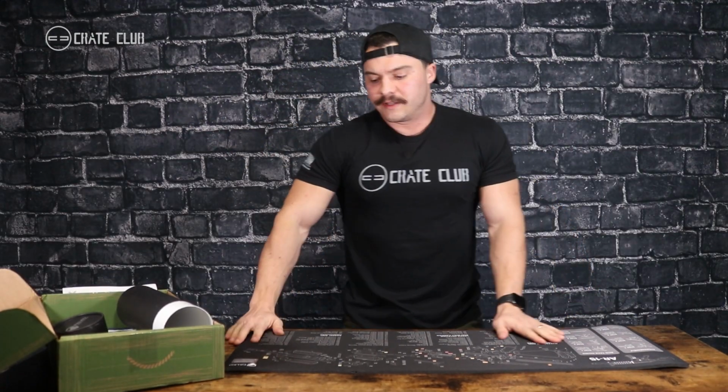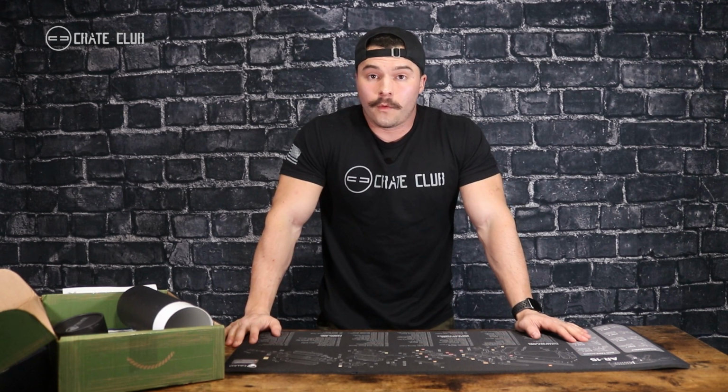So when it comes to weapons maintenance, if you were ever active duty, you know how important it is. Even if you don't fire your weapon, if you pull the weapon out of the arms room, you're going to clean it before you put it back. Weapons maintenance is paramount. If you take care of your equipment, it will take care of you. And this is a key component in taking care of your equipment.